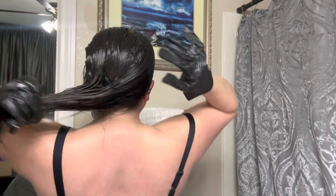I'll be right back. Okay, so I've combed it all the way through, right? So you can see how it's more evenly distributed. I'm going to put it on the ends now. Before I started combing it through, I already did set that 10-minute timer, so you guys know that I'm not going to go over time because I like to review products on the exact time that it says. See, look, now it can go all the way through to the ends because I've pulled that color all the way through on damp hair.